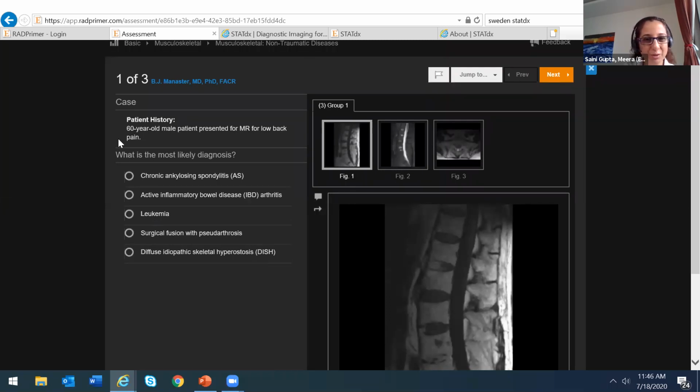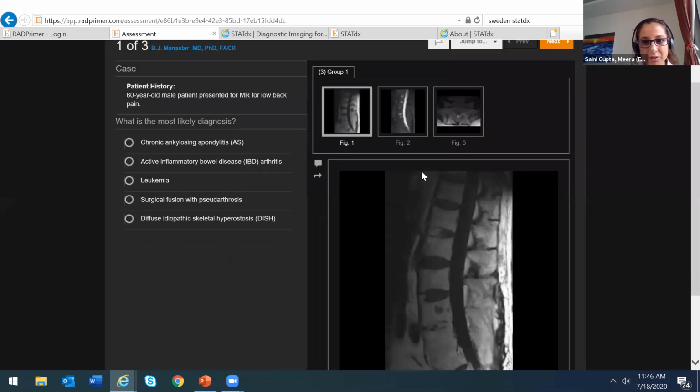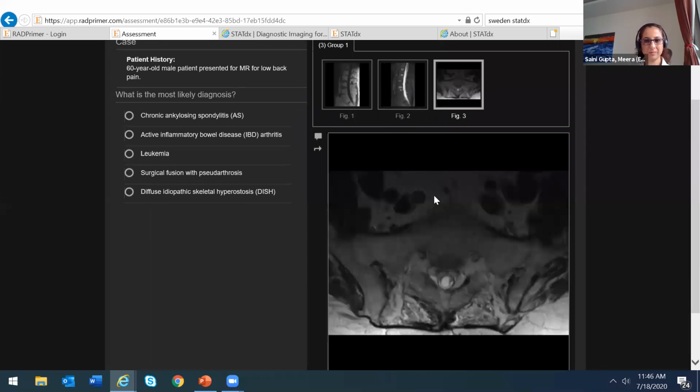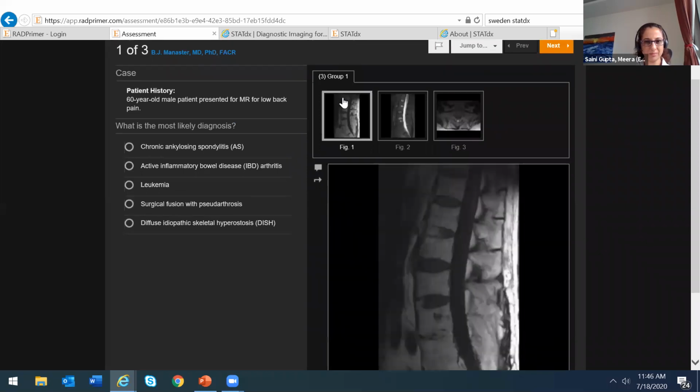So the question is, 60-year-old male patient presented for MR for low back pain. What is the most likely diagnosis? And before I read these, I just want to focus on the images. I hope that helps. And Kris, the options are chronic ankylosing spondylitis, active inflammatory bowel disease arthritis, leukemia, surgical fusion with pseudoarthrosis, or diffuse idiopathic skeletal hyperostosis. So Kris, go ahead and launch.